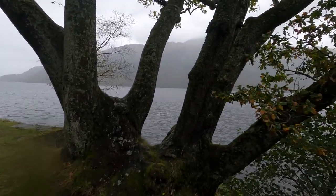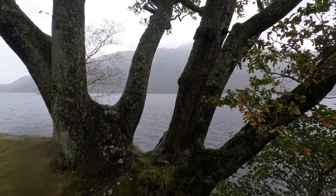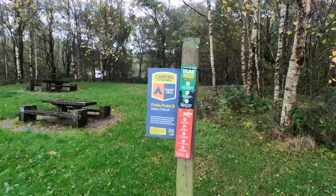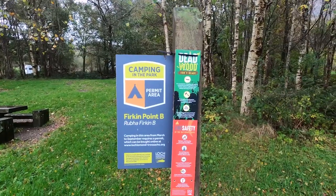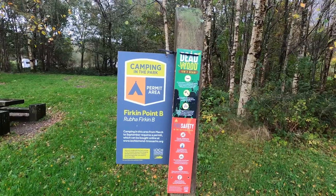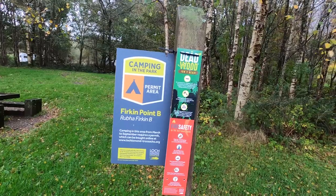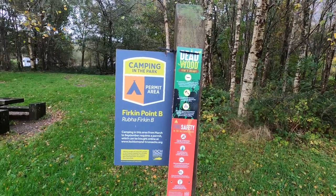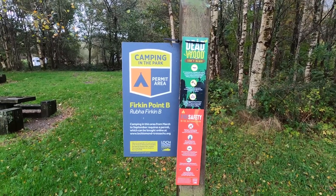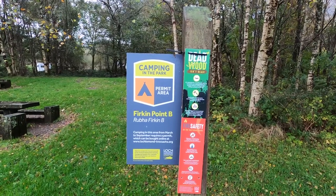Beautiful tree. I love trees. I've just found this little sign that says camping in the park. It's a permit area, and camping from March to September requires a permit, which can be bought online at www.lochlomandtrossachs.org. However, I know from my own research that I found this on Search for Sites, so I know plenty of people in motorhomes stay here as well.